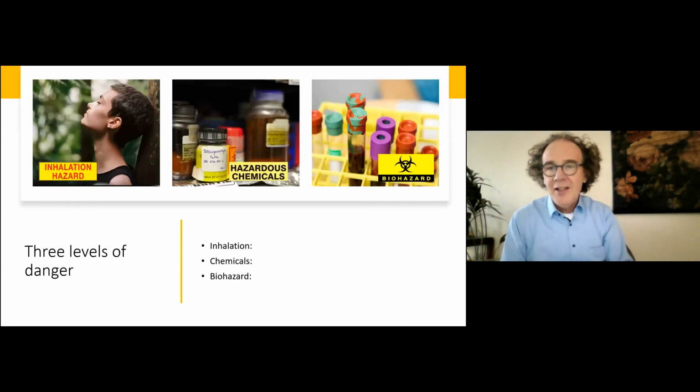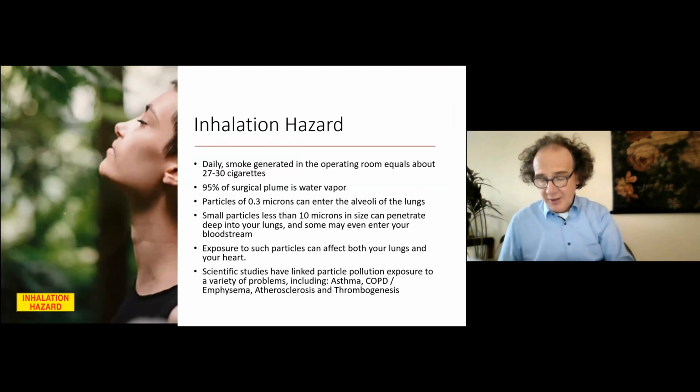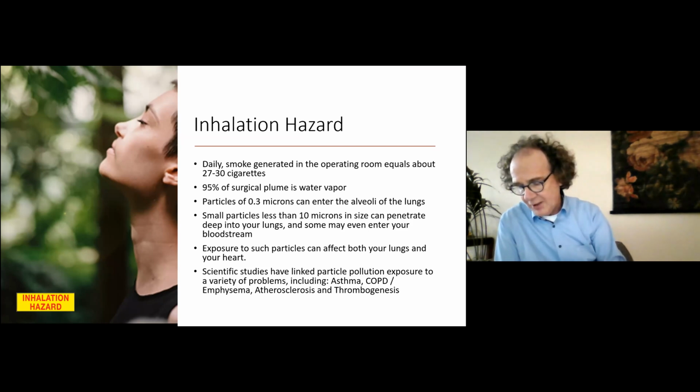If we are talking about the danger of smoke, there are about three levels: inhalation, the chemical, and the biohazards. The inhalation hazard, well, you don't need to say much more about it. Surveys have been done, a lot of research, and when making this presentation, I came across maybe hundreds of studies. But generally speaking, if you work there without smoke evacuation, you will be smoking 27 to 30 cigarettes a day.